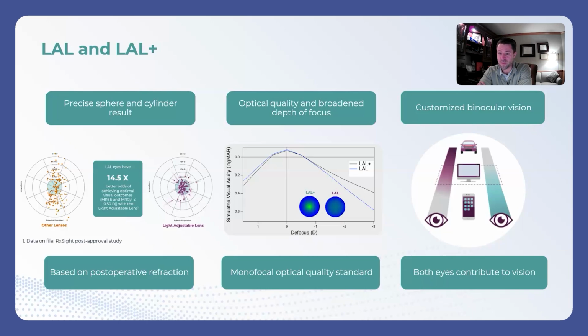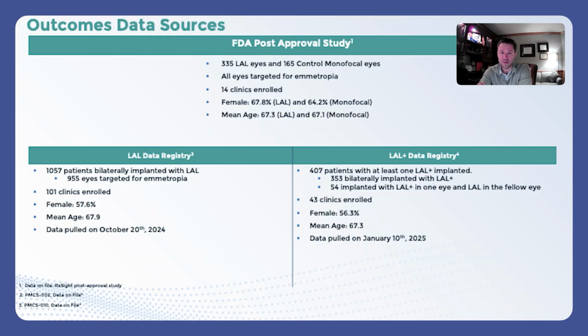So for patients who come in and they're like, well, man, I haven't worn my contacts, monovision contacts were just a disaster for me. Those patients do very well with the light adjustable lens, and they do arguably even better with the light adjustable lens plus, because you are preserving more depth of focus, and both eyes work better as a team. So getting down to the nitty-gritty, the numbers.